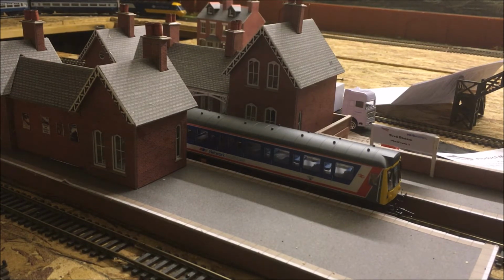Failing that, this layout will stay the same, and I'll just carry on working as it is. But the ultimate goal is to have a continuous round the loft layout, just so I can have some longer rakes of carriages and some longer rakes of wagons, and I think I'd enjoy it more as well.